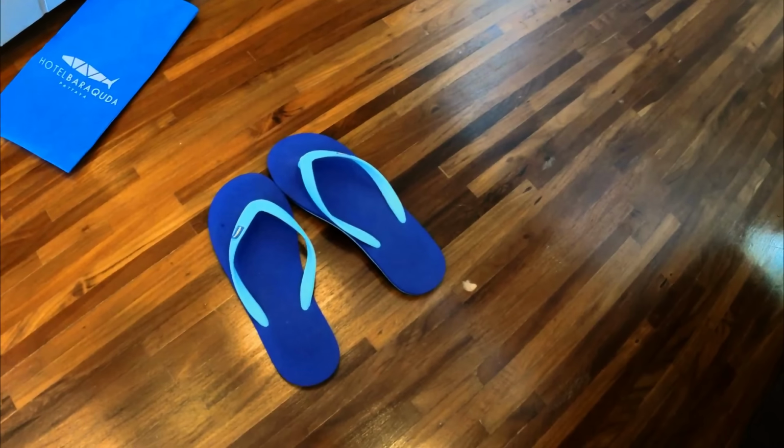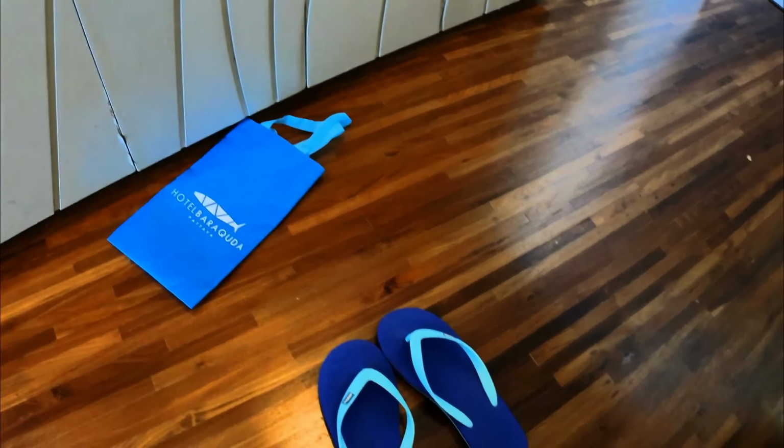Also, we just noticed they give you flip-flops. That's always nice. Two pairs. Full little niceties in here. So I'll get the breakfast ordered, then maybe go down and see the pool.